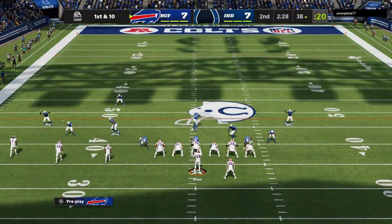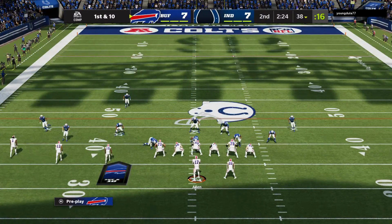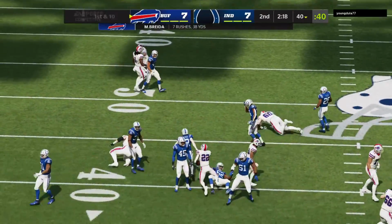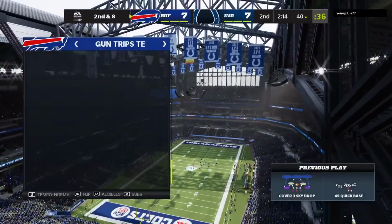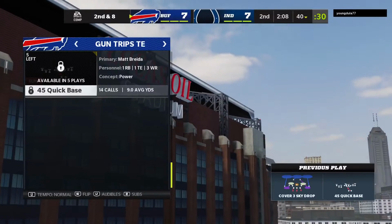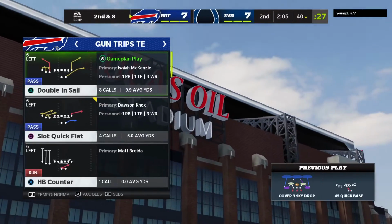So here's a 1st and 10 at the 38. Out of the shotgun, Breida. And he sneaks his way forward only for a couple here. Second down. Well, they always talk about playing great team defense, and that was an excellent example right there. Everyone on assignment, no one in the wrong spot, everyone filling their gaps.